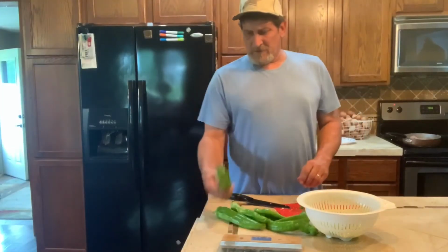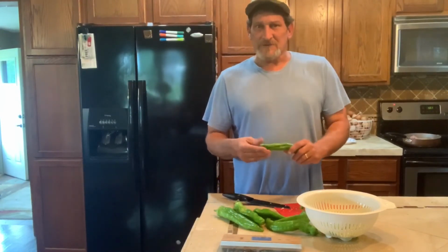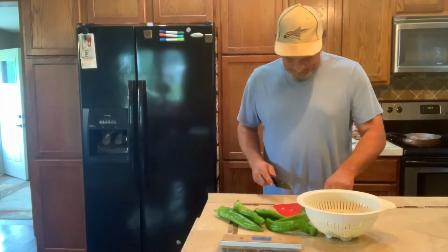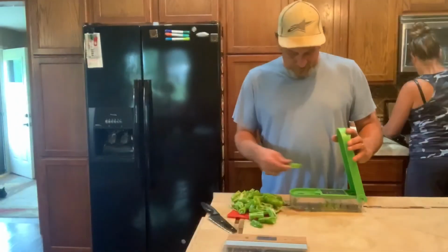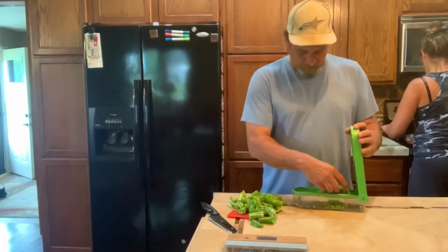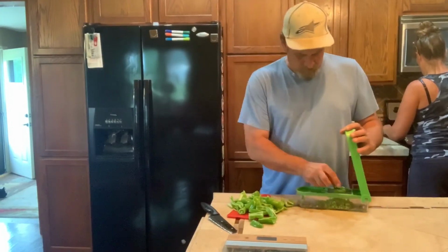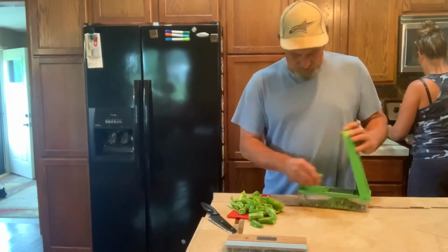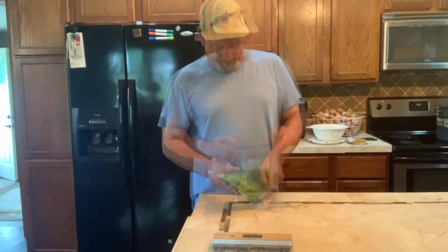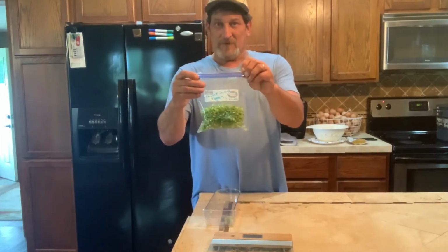While she's getting dinner done, I'm going to go ahead and chop these ancient swords up. They're going to be super simple because they're just going in the freezer. Got our ancient sword peppers labeled up and bagged up. They're ready for the freezer.